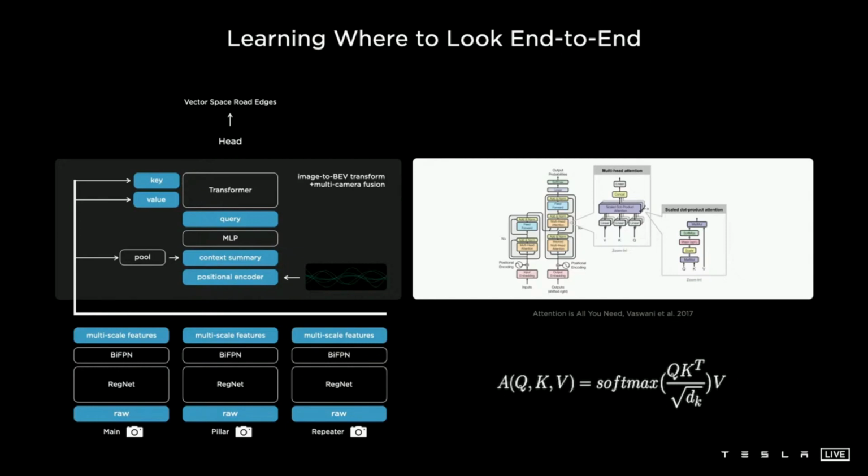And then every query is something along the lines of, hey, I'm a pixel in the output space at this position, and I'm looking for features of this type. Then the keys and the queries interact multiplicatively, and then the values get pooled accordingly. And so this re-represents the space, and we found this to be very effective for this transformation.